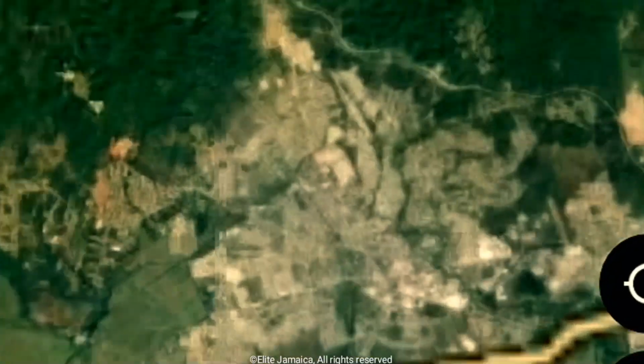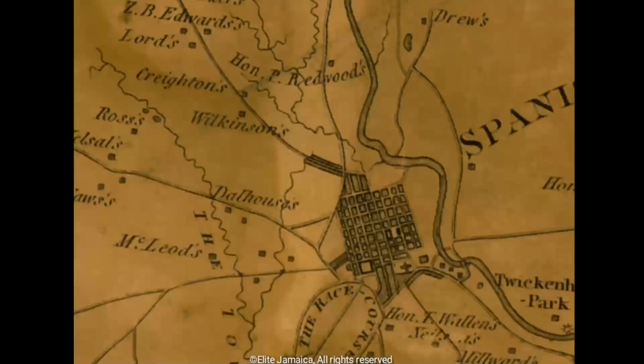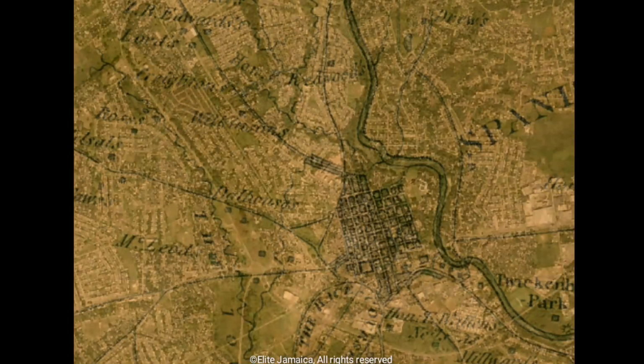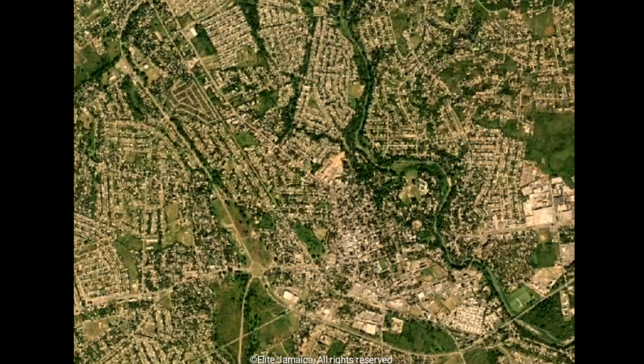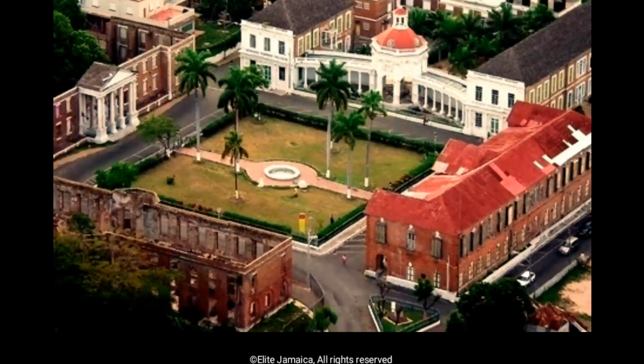Located approximately 26 kilometers west of Jamaica's capital and situated along the Rio Cobre River is the oldest continuously occupied city in the Western Hemisphere. This city is known as Spanish Town and is Jamaica's national treasure architecturally.